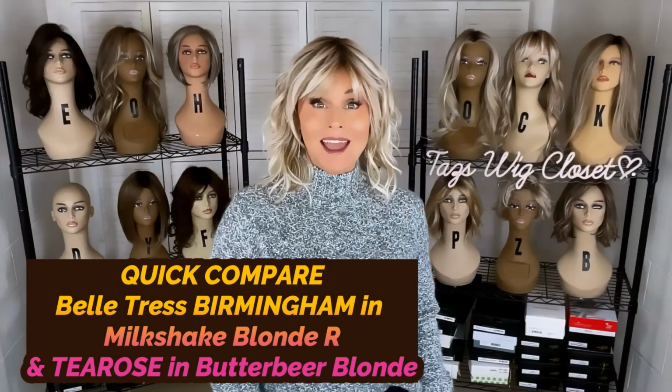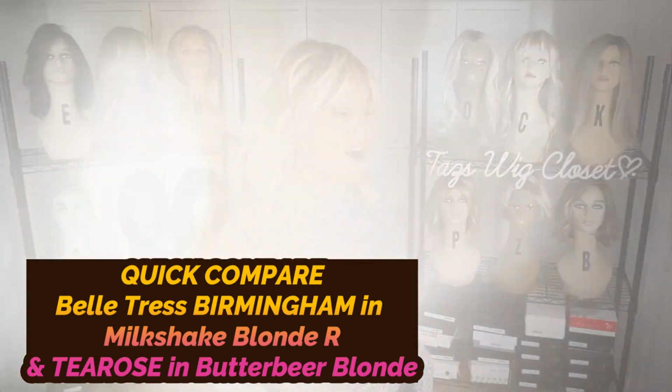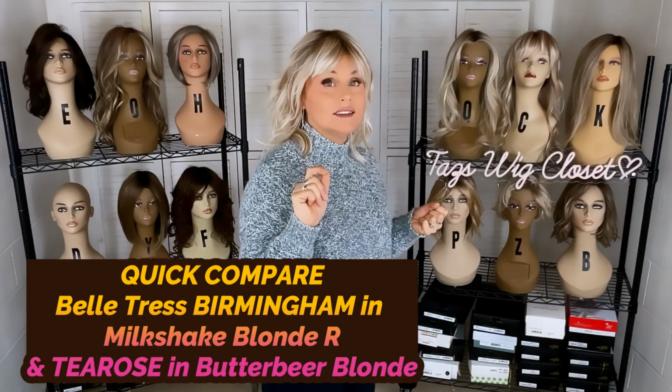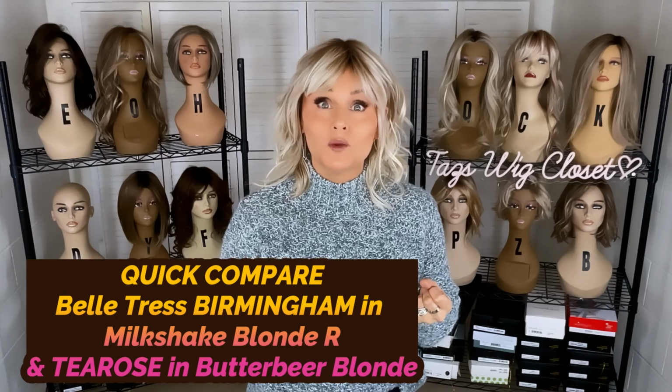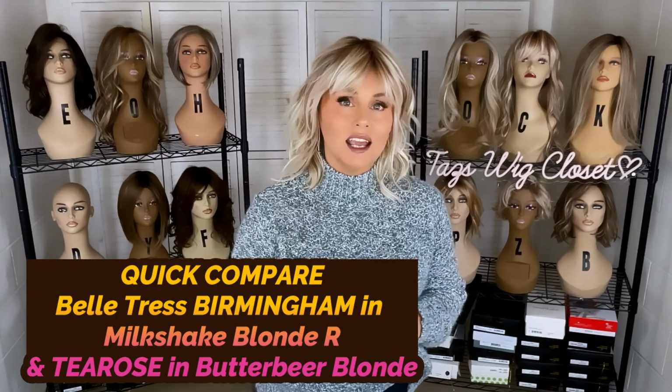This one is called Birmingham in the color Milkshake Blonde R. But the one that I really want to discuss and compare today is one from the Cafe collection called Tea Rose. And I have Tea Rose today in Butterbeer Blonde. Let's take a look.